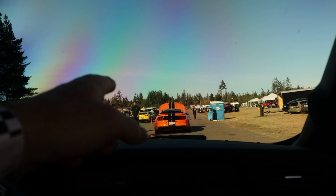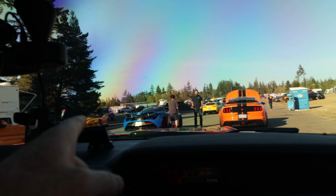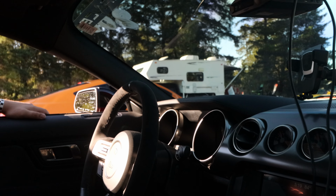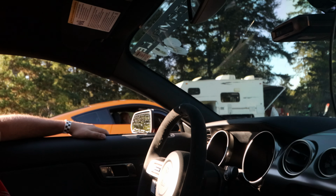Well, who do we run against? He was trying to get the guy to run him, the McLaren, all day today. Okay, so the GT350R Whipple ditched us to race a McLaren. Fine, but we found an identical color 5.0 on nitrous. That was the closest we could get to race. This is the best we can do.